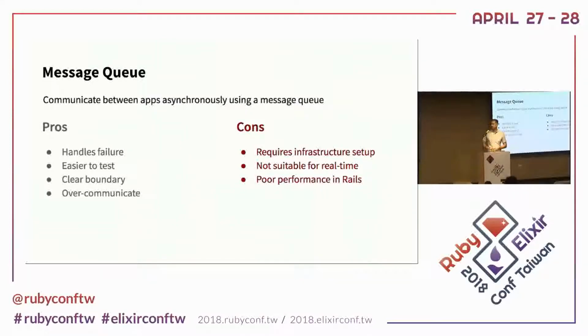Just because it is an asynchronous request, it's not necessarily suitable for real time. So it's not going to be the solution for every case. And anecdotally, I've heard that Rails as a Kafka consumer, like accepting the messages, doesn't have great performance when it comes to memory.